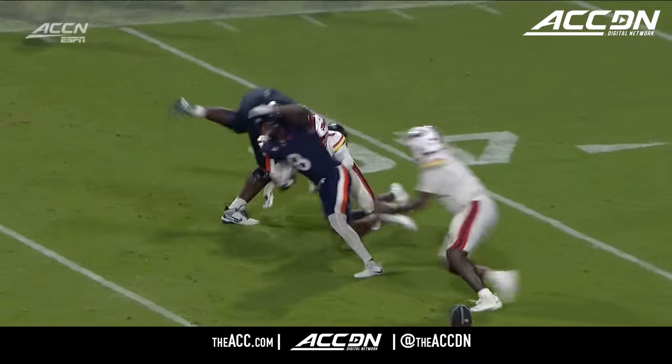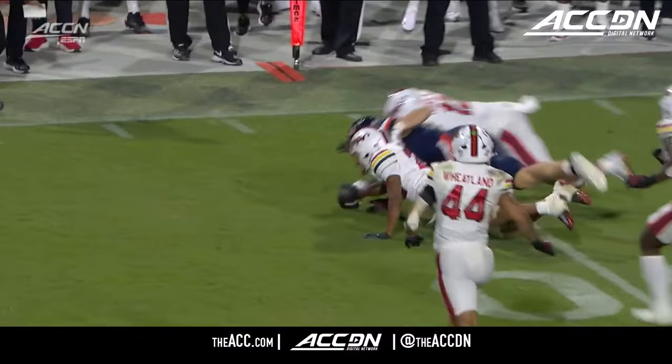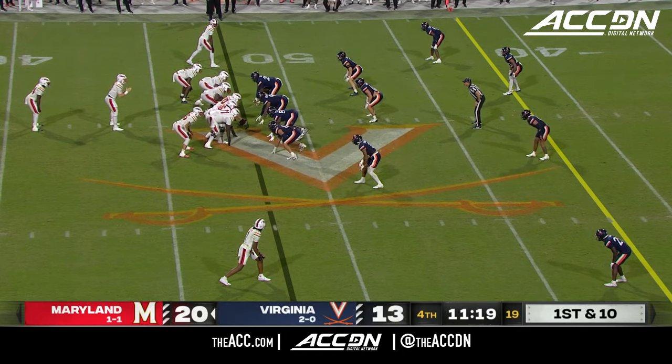a little back door quick screen. Thought there might have been a face mask there initially, but of course not. And then Tyler Neville. At its 48-yard line with a touchdown advantage.